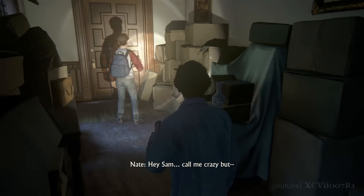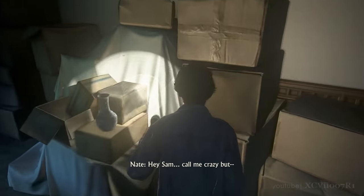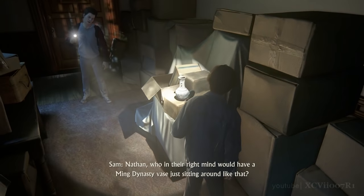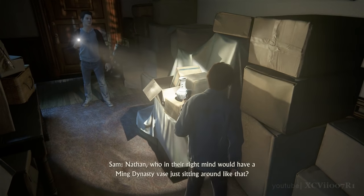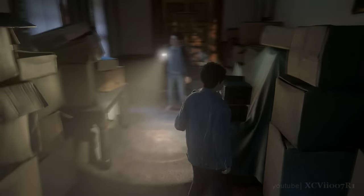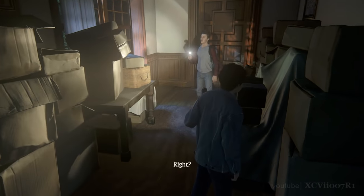Hey, Sam. Call me crazy, but this looks like a Ming Dynasty vase. Nathan, who in their right mind would have a Ming Dynasty vase just sitting around like that? Yeah. It's probably a knockoff of some kind. Yeah. Of course it is, right? Right.